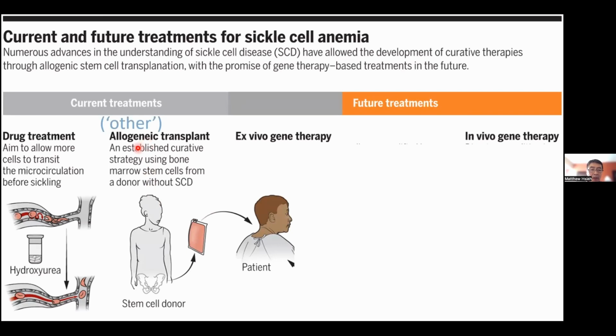So I'll first talk about allogeneic, which just means that you're taking stem cells from another person rather than the person with sickle disease. And the idea is that you take the stem cells from a donor without the disease, and you give that to the patient.